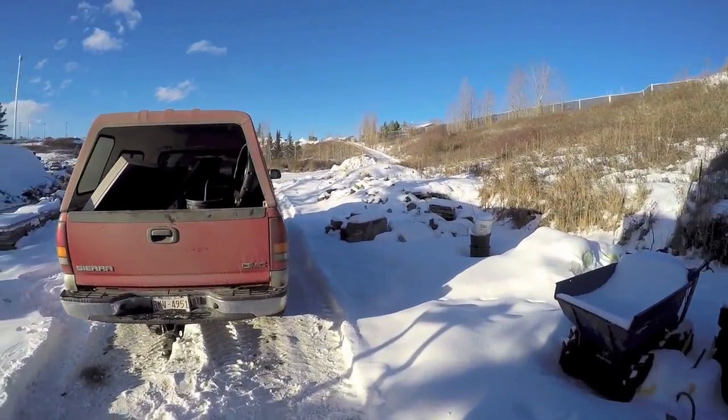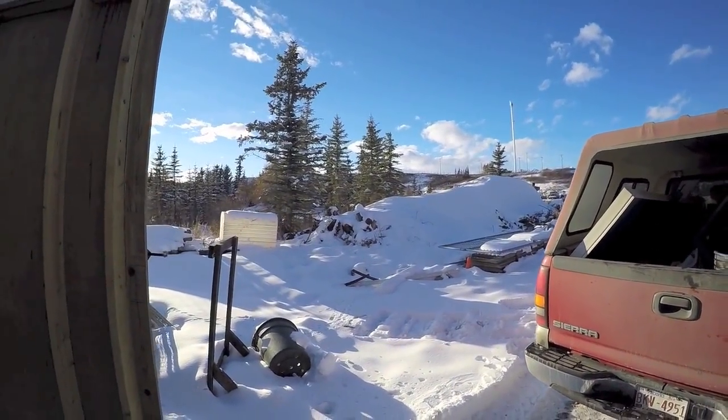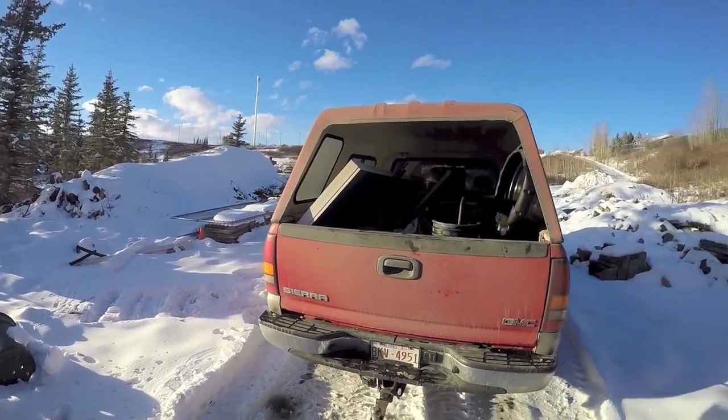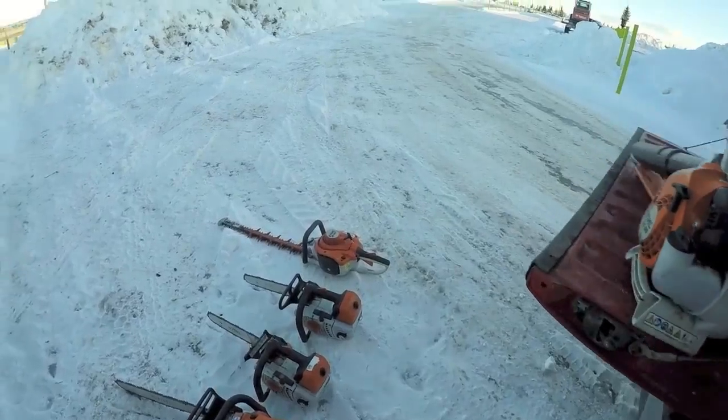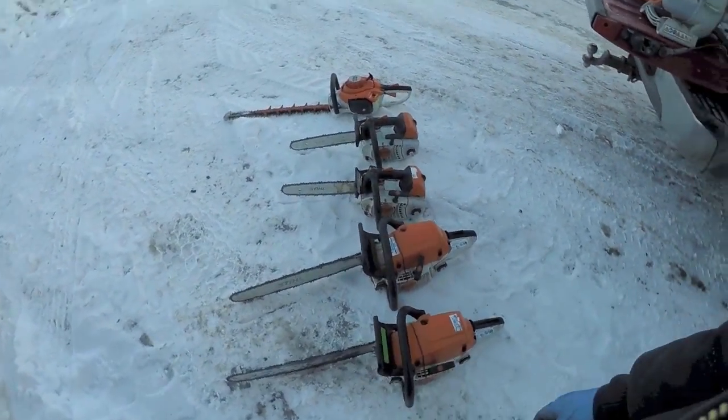It's about 0 degrees Celsius, and it's a lovely spot here. Oh my goodness, look at my hair. That's what I get for wearing my hood, I guess.